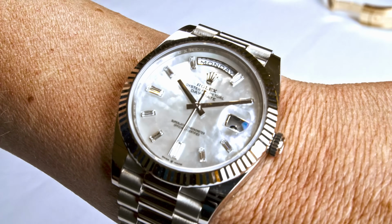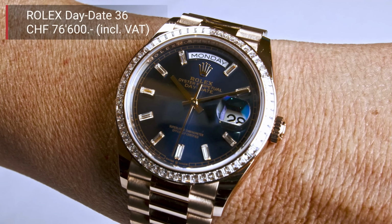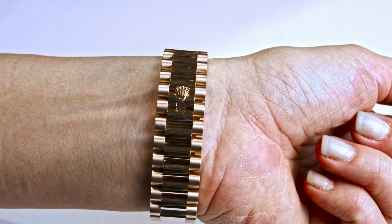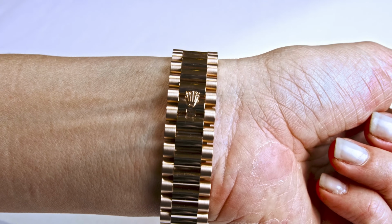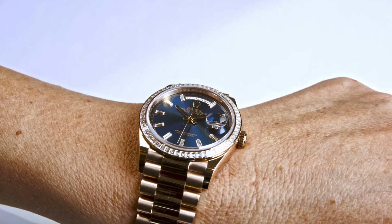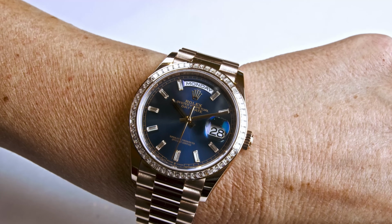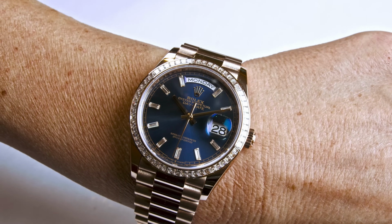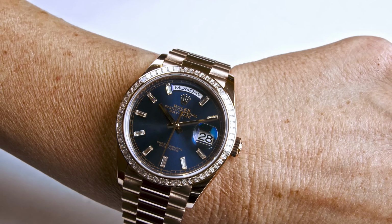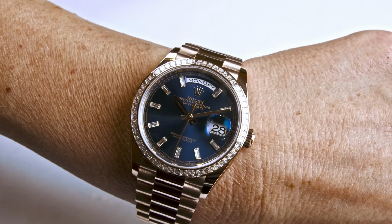The Day-Date 36 was also presented in an 18 karat Everose gold case with a blue-green dial. And new for this range, the deep intense color is now illuminated, as they say at Rolex, by a bezel set with 60 trapeze cut diamonds, and it is the very first time that Rolex does this. So really something new. I would say that's the perfect watch for a woman.